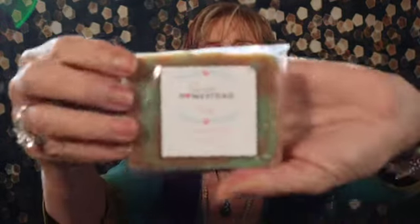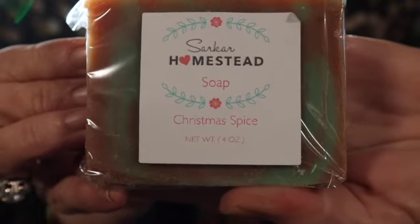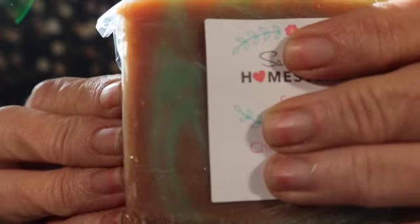Ooh, Christmas spice soap. Oh, that's beautiful. Coconut oil, olive oil, palm oil, sweet almond oil, fragrance, and mica. Look at that. Really pretty. See if you can kind of see the soap in it, because I don't want to open it. Again, I will probably give this as a Christmas gift. Maybe even the whole box. But that's beautiful if you can see how pretty that is.